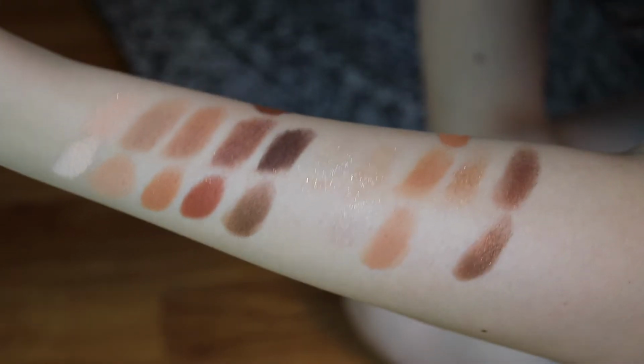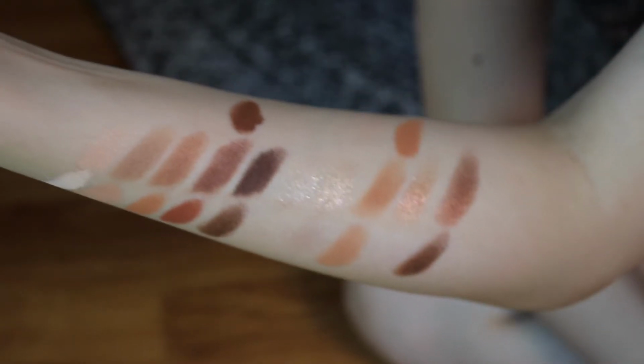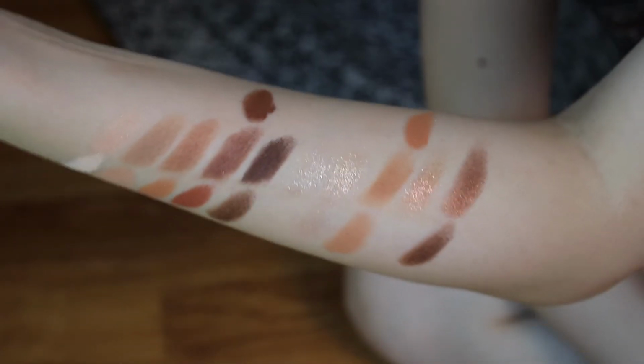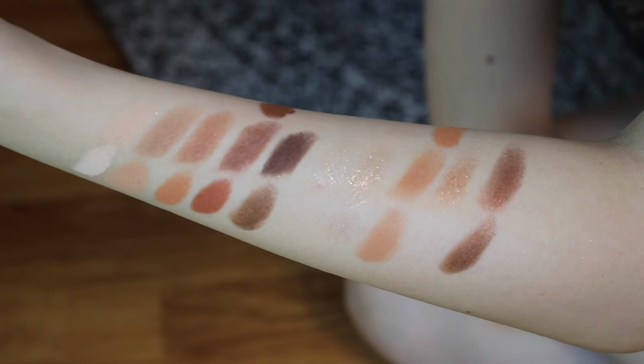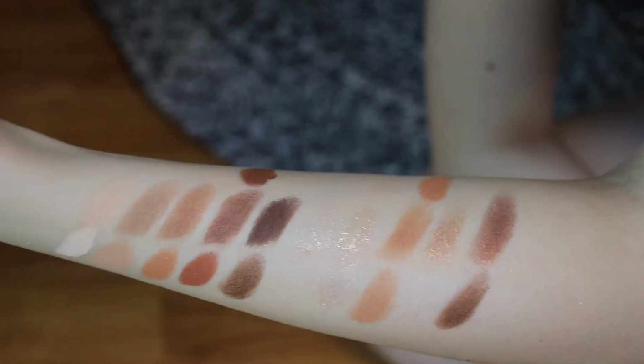So I think I'm gonna take the color off and I'm going to try to actually dupe the palette so you guys can see what's the most similar, and I will come back and let you guys know what I think about the dupes. Okay you guys, I think I have duped the portrait top palette.